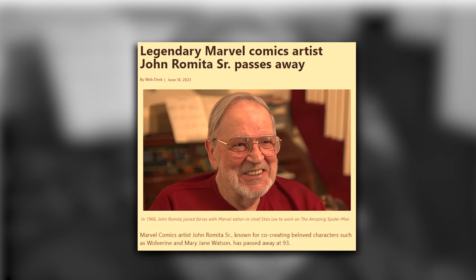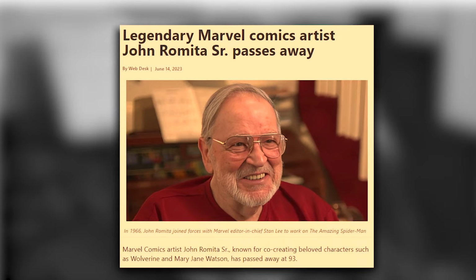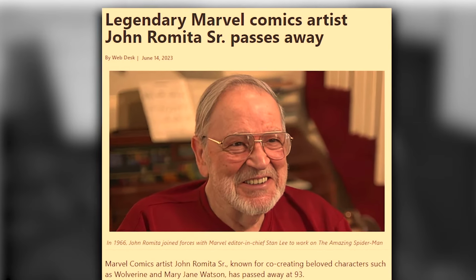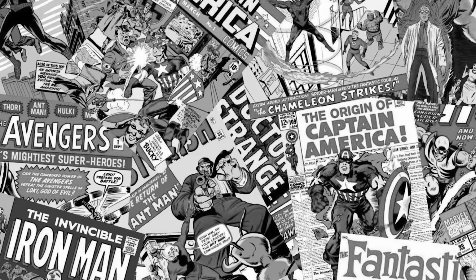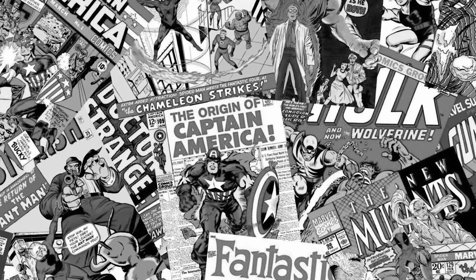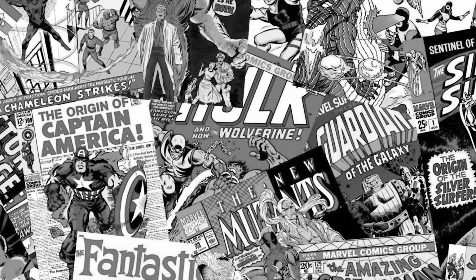In the world of comic books, few artists have left such a permanent mark as John Romita Sr. With a career spanning 7 decades, Romita co-created so many of the iconic characters we see and love today. His impact on the comic book world was immeasurable. His artistic skill and creative vision helped define the Marvel Universe, and his dedication and passion inspired countless artists and fans alike. With his passing, the comic book community mourned the loss of a legend, whose legacy will continue to live on through his extensive body of work for all of us to read and enjoy.